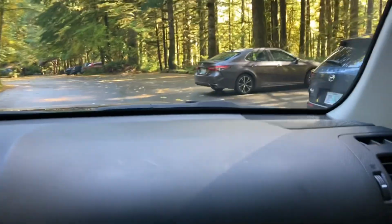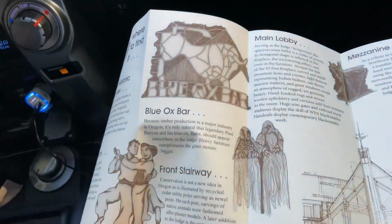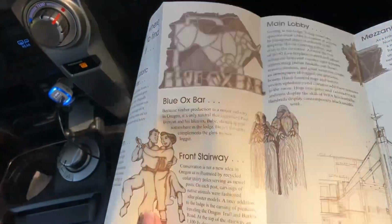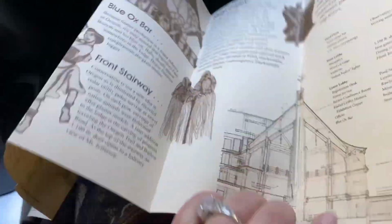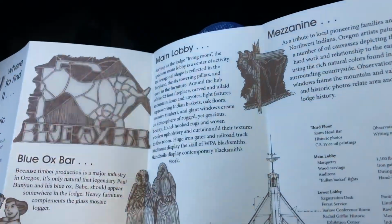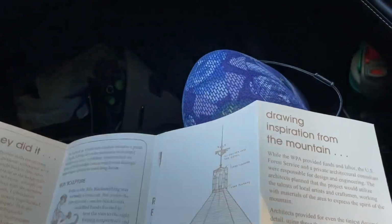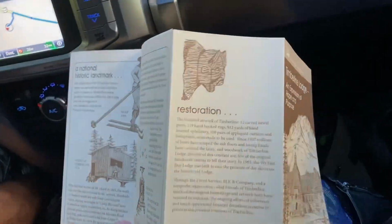We're leaving Wildwood. You can see there's much more people here than before. Yeah, there's the Blue Ox Bar. There's carvings, wood carvings throughout. The main lobby looks amazing. The chimney, I can't wait to see the chimney. The mezzanine. Yeah, cannot wait.